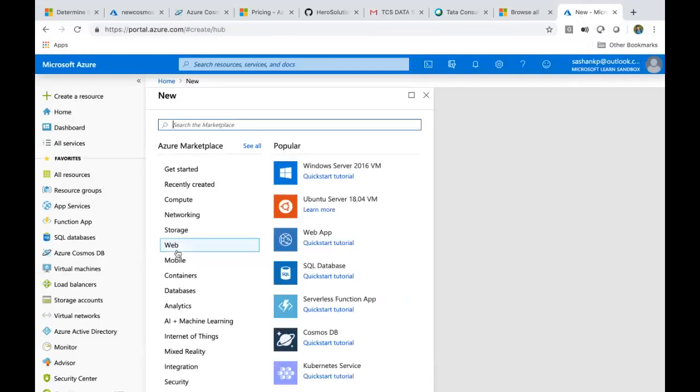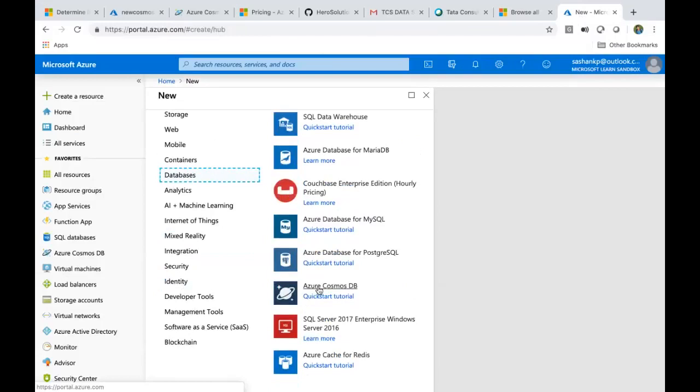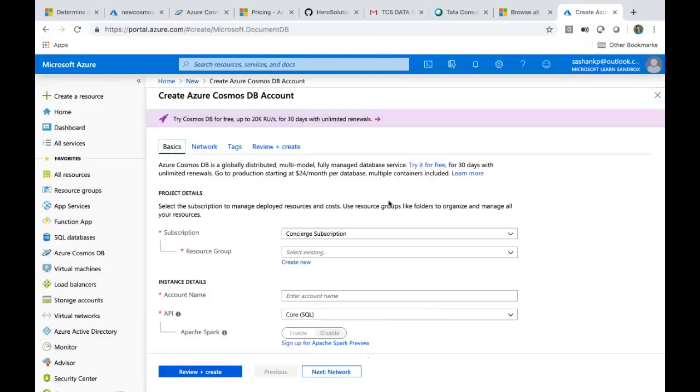Okay, so I'll go to Databases and I'll see Cosmos DB defined here. I'll click on this. And there's one more option they're giving, like Try Cosmos DB for free, up to 20K RUs or 30 days of unlimited renewals. This is a very good thing to try out, and you can leverage it going forward. But I would say don't use it right away because everyone is new to this, so I don't want to invest more time on this. And you lose your account.